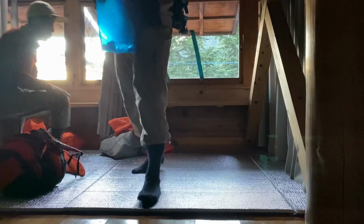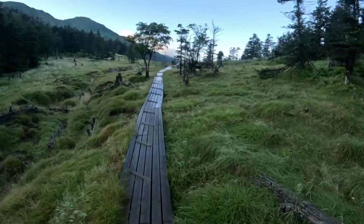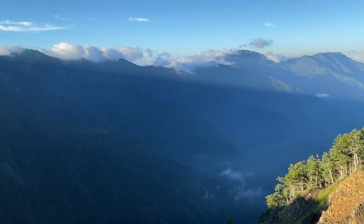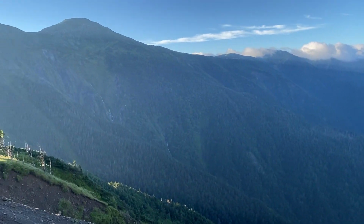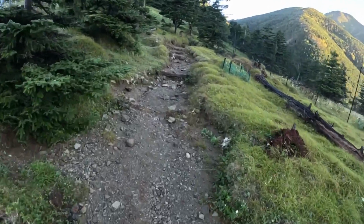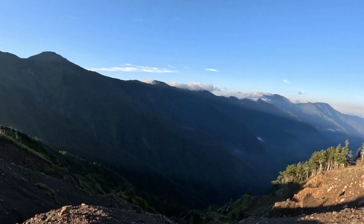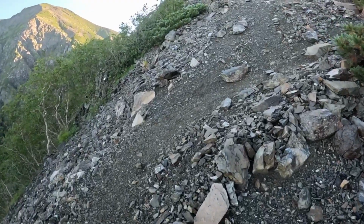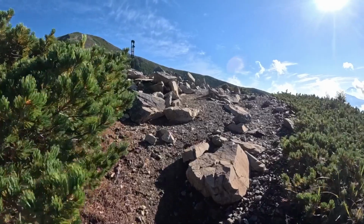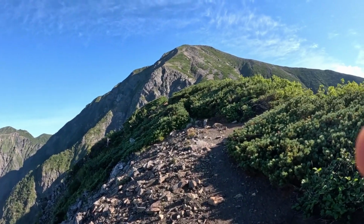We packed our bags and left the lodge. We walked back a little bit and aimed for the summit of Mount Hijiri. This was a view that we didn't get to see yesterday because of the fog. That's the summit of Mount Hijiri that we're going to climb up.